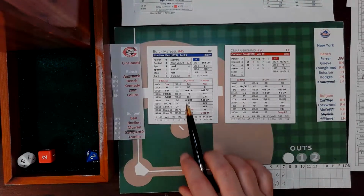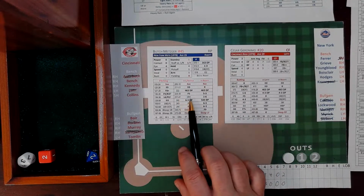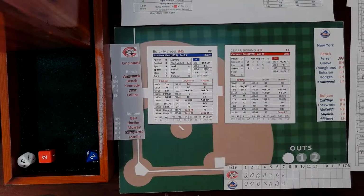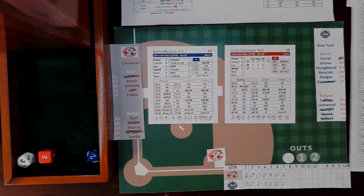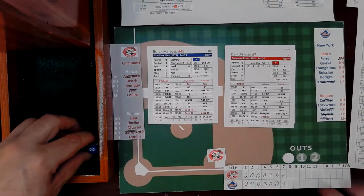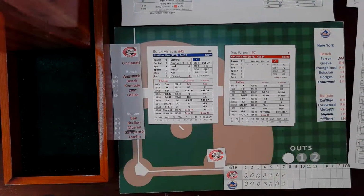232, and that's against the lefty Geronimo. 2-3-2 is a single. Would have been an out versus a righty, but against a lefty, it's a single. So Cesar Geronimo gets himself a leadoff single. And again, no trying to steal with the score being 8-3. We're not going to do anything weird like that. We're going to do what I think they would do in the real world.